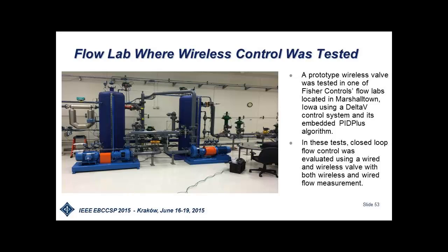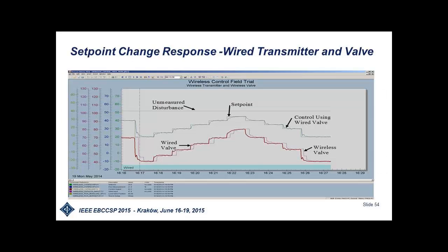Okay, so if you look at that particular process and you're using a wired transmitter, wired valve, then this is the response that you get. And you notice it isn't a perfect smooth curve here. There's some real interesting dynamics going on between these tanks and that flow loop. Okay, but it's what it is. And so that's what it was with the wired transmitter.